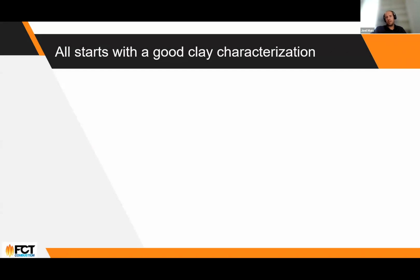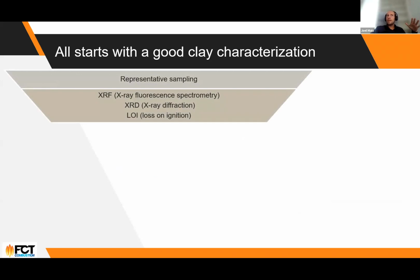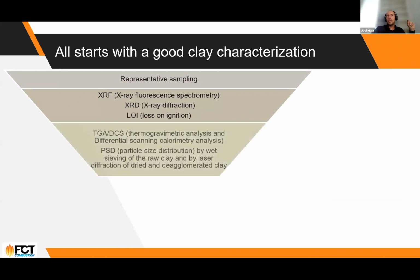In a clay project, a good project would start with a good characterization of the clay. So first of all, you should have a representative sampling from your quarry. Then you would make some basic tests like XRF, XRD, loss on ignition of this clay. And the objective here is to start with a large number of different types of clay and eliminate step by step the clays that we see that have less potential to bring resistance to the cement later on.